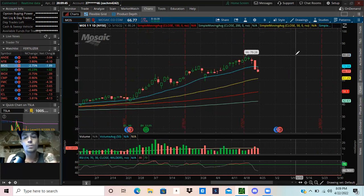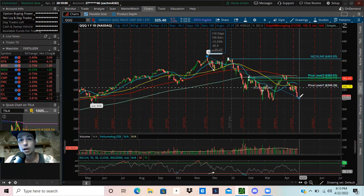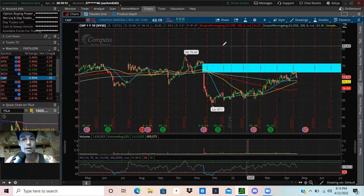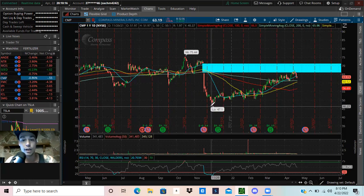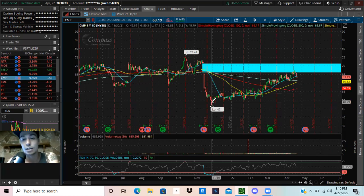But if you look at the overall trend, let's look at QQQ today. This is the NASDAQ. We've been in a downtrend. This is November, and we're down 20% on QQQ. Now let's go to our next fertilizer stock and take a look at something like this. Now, CMP, wow, look at this. Since November, this is November right here, up 43%. So the tech sector is down 20%, but CMP is up 40%.